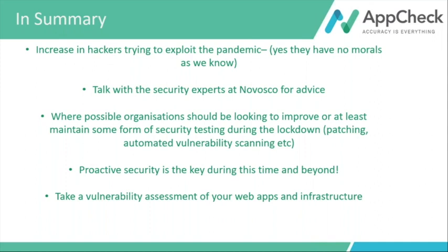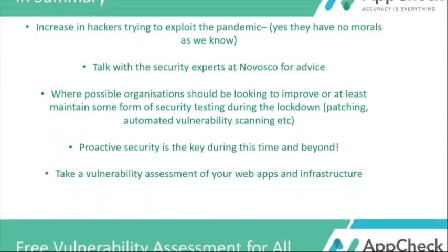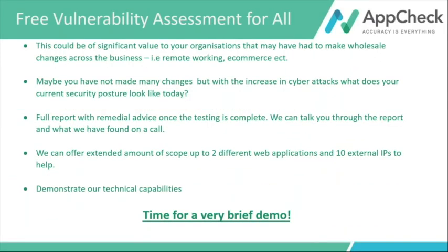And then finally, before I go into a bit of a demo, the last thing to discuss today is that everybody on the call, we want to take this opportunity to offer you a free vulnerability assessment based on everything that's going on today. Now, this could be significant for a couple of reasons. What we will do is run a vulnerability check on a couple of your web applications, some external IPs, and give you an idea what your current security posture looks like.